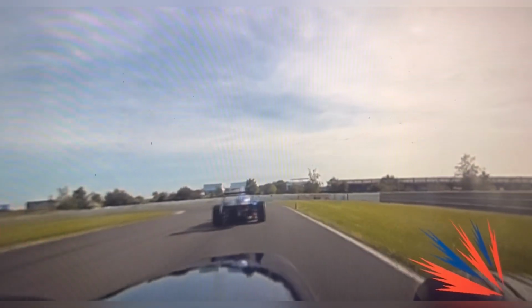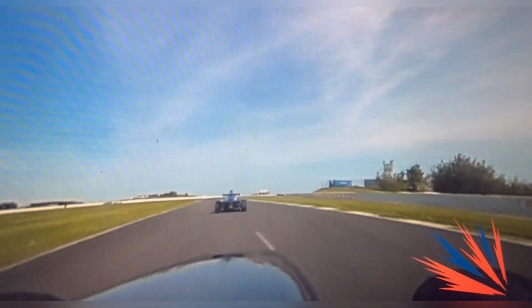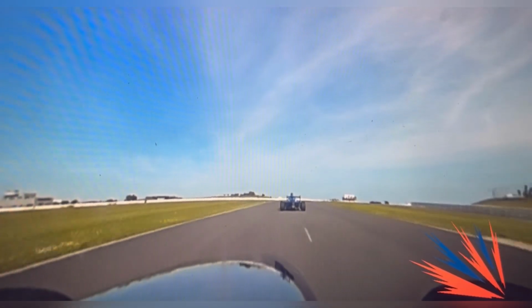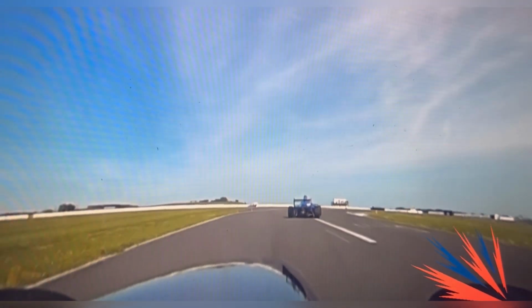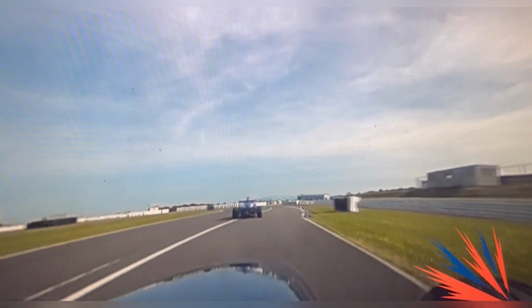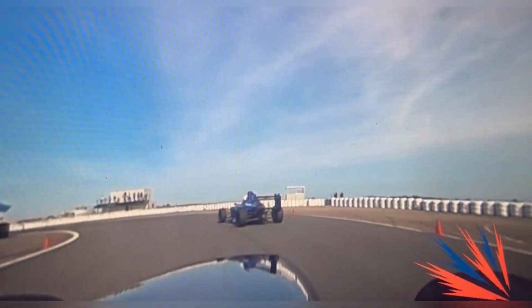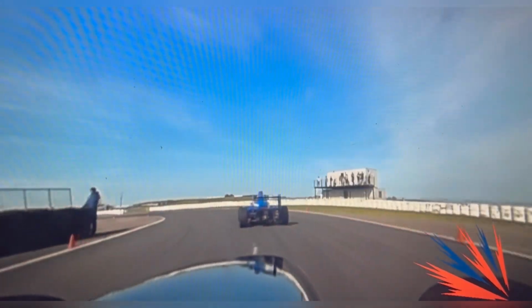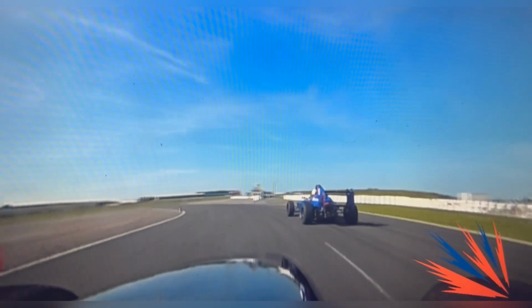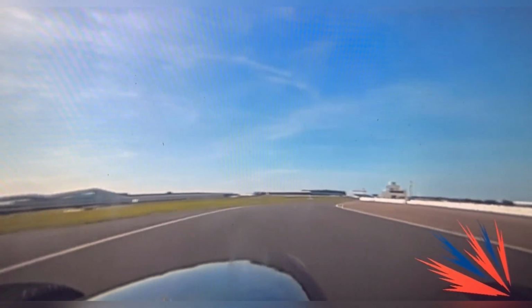As you can see, I've caught up to someone here. Again, it's very difficult. It's not like go-karting where you can just dive bomb people. I was very, very wary, in a vehicle I'm not familiar with, about damaging my car or someone else's, and obviously ending the session and probably not being allowed back to Stowe. So I was being super, super cautious while I'm absolutely crawling around here. They get blue flagged, and again, just let me past, which was good.